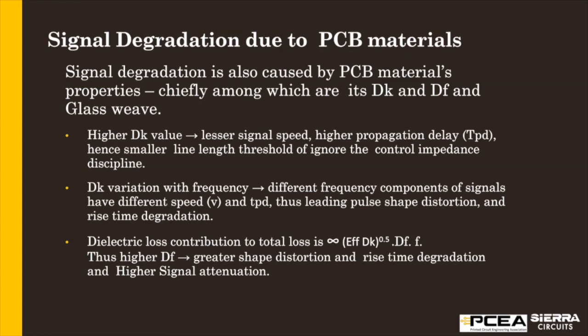For higher DK material, your threshold for the line length decreases. So you have to be aware of how long can my trace be with this DK value of this material? And there are definitely formulas to calculate your line lengths for that. Atar knows those very well if you have questions about that. The point is to be aware of this. Different materials also have more consistent DK values at different frequencies. And then you have DF as well, which is directly proportional to the loss.